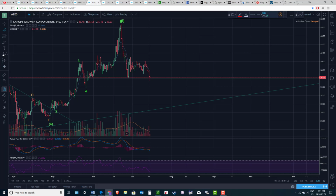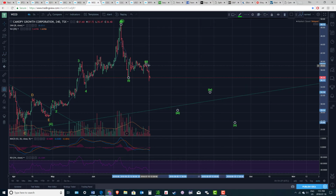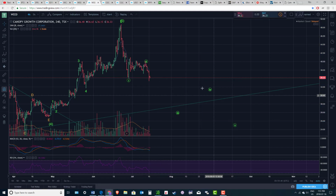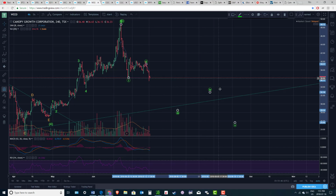And as far as our progression within that pullback, we either have a 1, 2 up, working a 3 down, you can have a 4 or 5, and this is the most bearish interpretation by a long shot. Okay, we're either working something like that. Yeah, sure, that's fine for the degree. Now this to me is less likely, but keep it in mind.